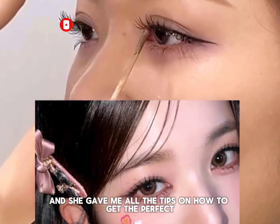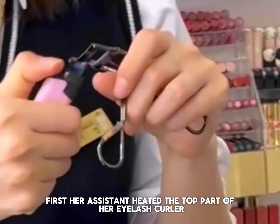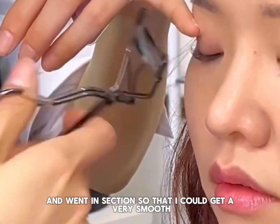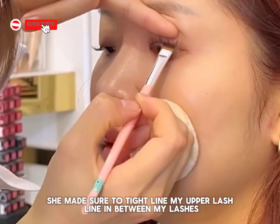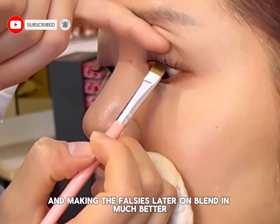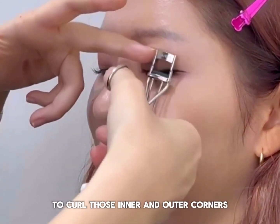And she gave me all the tips on how to get the perfect trending idol lashes, so here's everything I learned. First, her assistant heated the top part of her eyelash curler and went in sections so that I could get a very smooth, even curl without any crimps. And before doing my eyeshadow, she made sure to tightline my upper lash line in between my lashes. She said this is critical in making the falsies later on blend in much better. Right before applying the falsies, she went in with a mini eyelash curler to curl those inner and outer corners she might have missed.